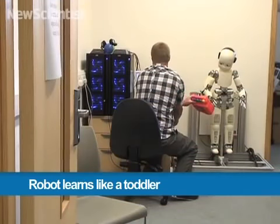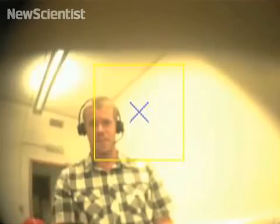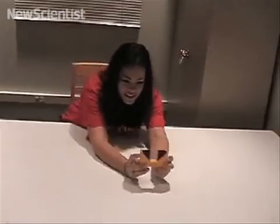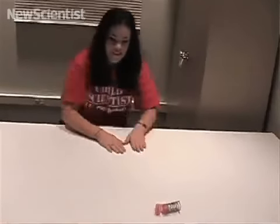Here in Plymouth, a robot called iCub can learn like a 2-year-old child. Anthony Morse is teaching it to identify objects. He programmed it based on research into how young children learn. We're working closely with various psychology groups and modelling the early stages of child development in things like learning the words for objects. From the models, we can actually put the robot in the same situation and rerun the experiments with the robot.